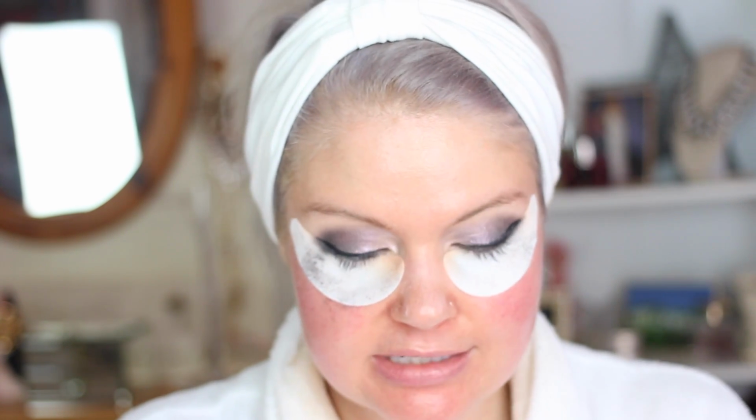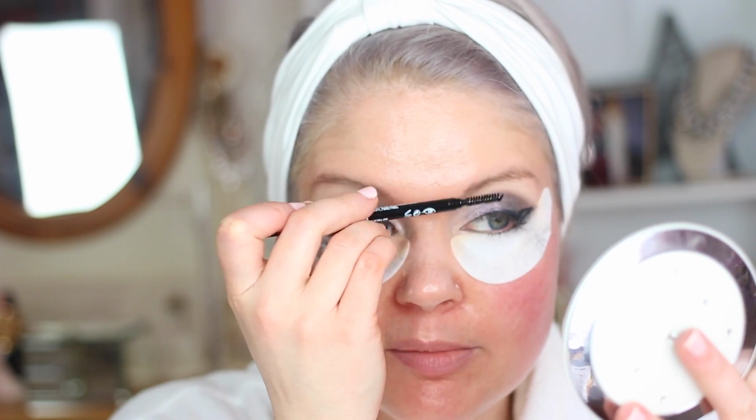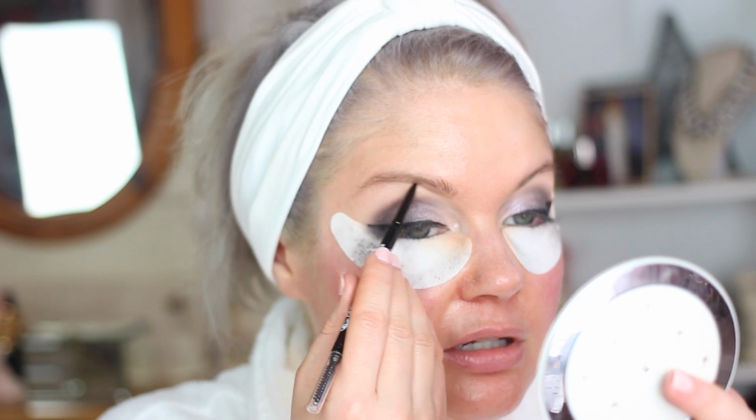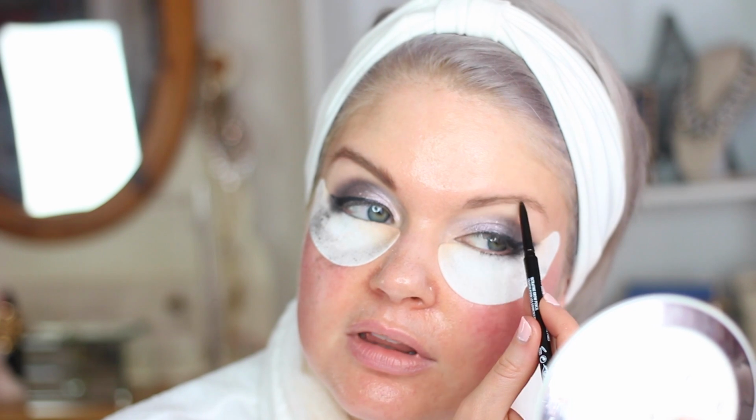Drugstore brow products tend to go really yellow on me. I'm actually gonna try the honey brown, which is probably gonna be yellow, but I feel like blonde is super yellow looking. The next shade up looks like it's gonna be way too dark for me. So even though I think this is gonna be yellow, I think this is gonna be the right tone for me. So yes, this is a regular pencil. It's not the Anastasia, but it's in that style. There's a lot of pull. I mean, it's not bad. It's just, there's a lot of pull to it. It's not going on smooth and easy.